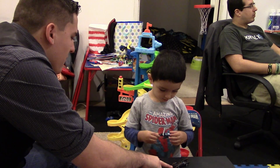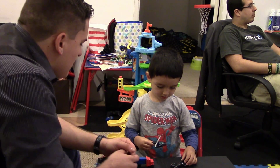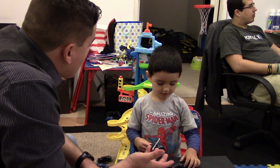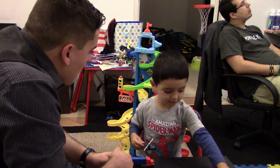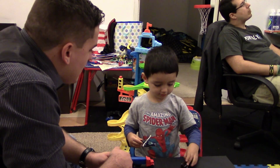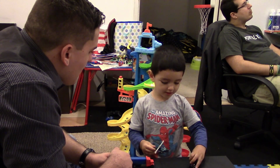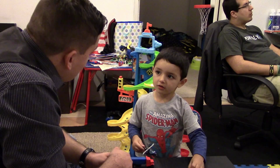How do you know he's not right here in the front? Why do you say he's there? He's going that way. He's going that way? Where is he going to drive to? He's going to drive that way and this way. Is he driving somewhere? Is he going to pick somebody up? Yes, Superman's going to pick up. He's going to pick up Superman?